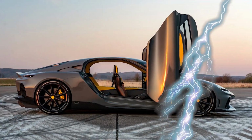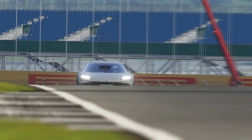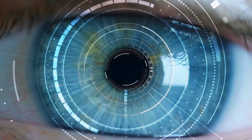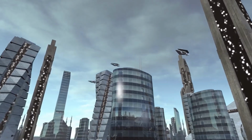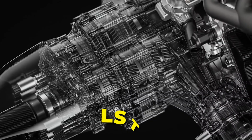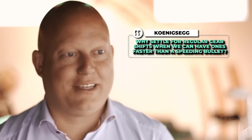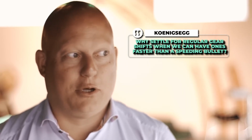They say lightning doesn't strike twice, but Koenigsegg seems to be rewriting the laws of physics with their latest creation. The Gemera is more than just a car, it's a symphony of speed and style. It comes with something straight out of a sci-fi movie, the Lightspeed Tourbillon transmission, or as we like to call it, the LSTT, because let's face it, that name is a tongue twister.